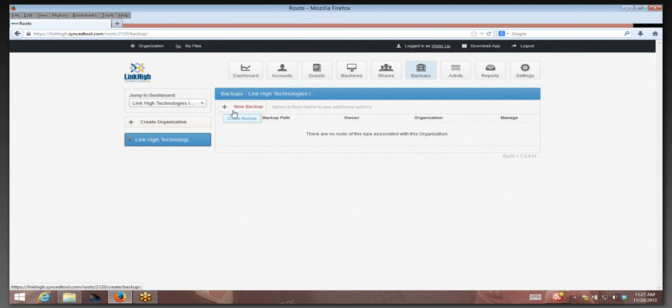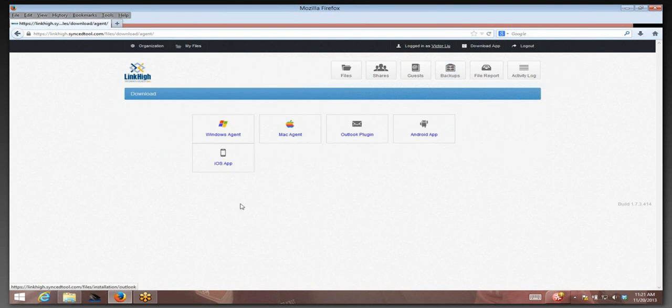Right here is your software that you can install on any device. Here's the iOS app. It's in the iTunes Store too, so you can just download it there. We have the Windows agent, the Mac agent, and an Outlook plugin as well, so you can automatically send certain emails. If you want to just send them into a folder, you can also do that. And here's the Android app.